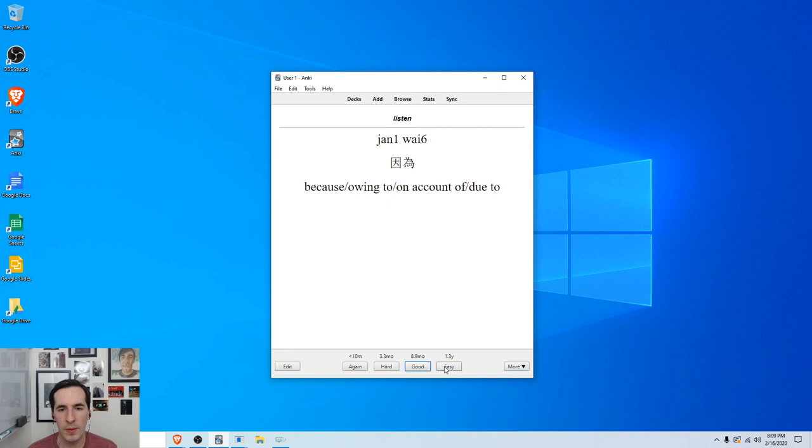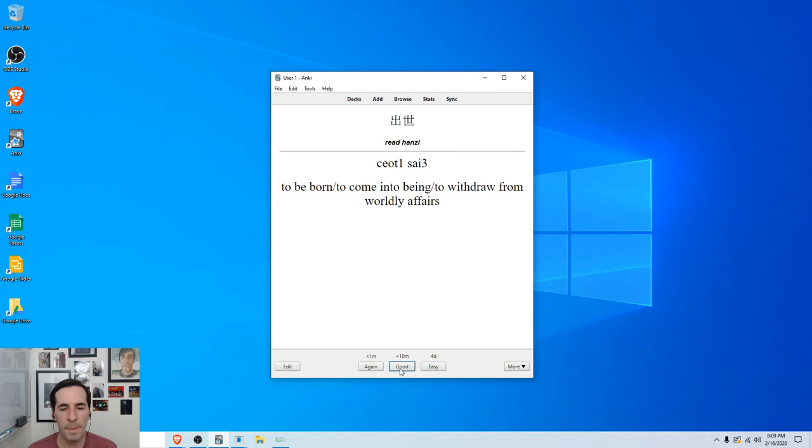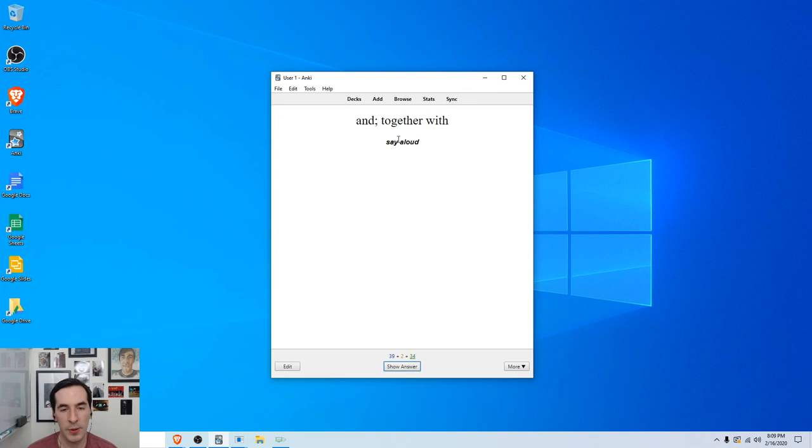出世 is born. 出世. And together with. So this, we know lots of words now for what this could be. This could be 同埋, this could be yi, this could be tong, this could be yao. So in this case, it's 同埋. 同埋.